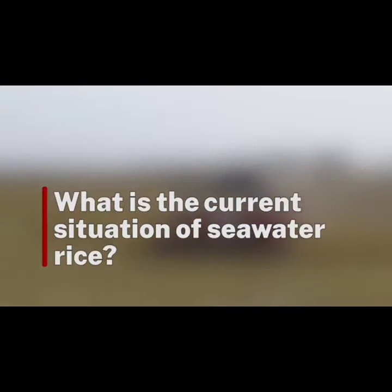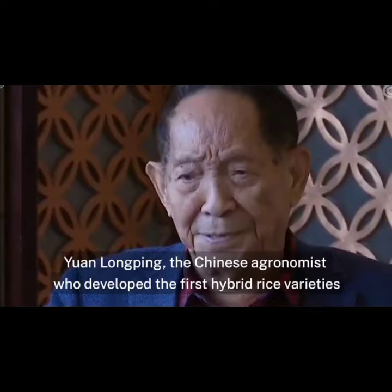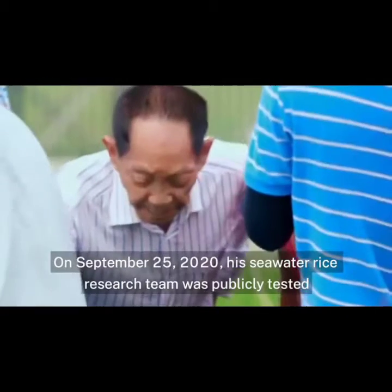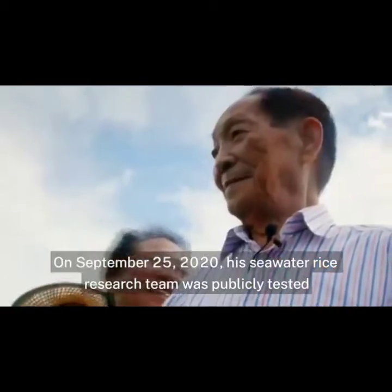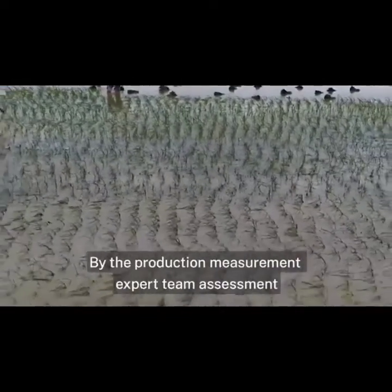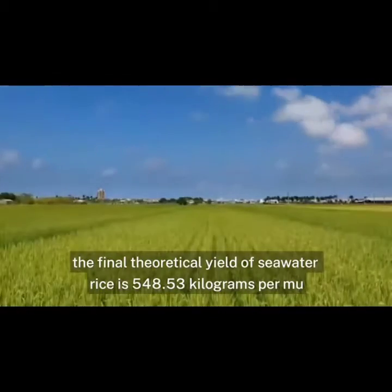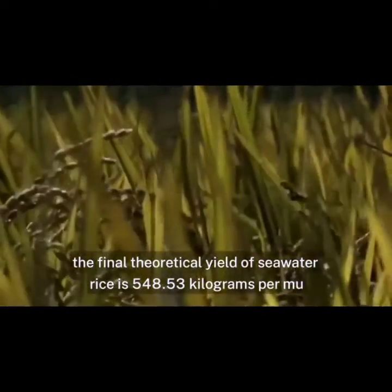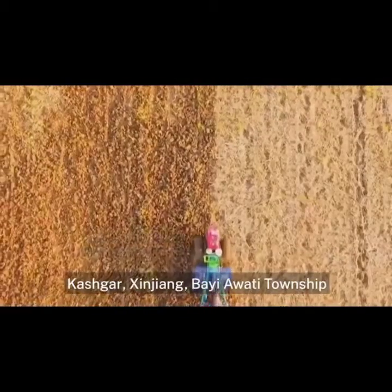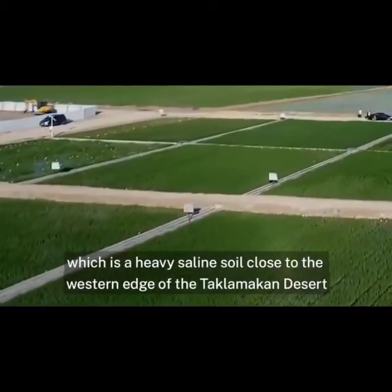What is the current situation of seawater rice? Yuan Longping, the Chinese agronomist who developed the first hybrid rice varieties, has always aspired to eliminate famine in China or even the world. On September 25, 2020, his seawater rice research team was publicly tested in Tumushuke County, Xinjiang. By the production measurement expert team assessment, the final theoretical yield of seawater rice is 548.53 kilograms per mu. It is understood that the field is located in Tumushuke County, Kashgar, Xinjiang, Bayirwati Township, which is a heavy saline soil close to the western edge of the Taklamakan Desert.